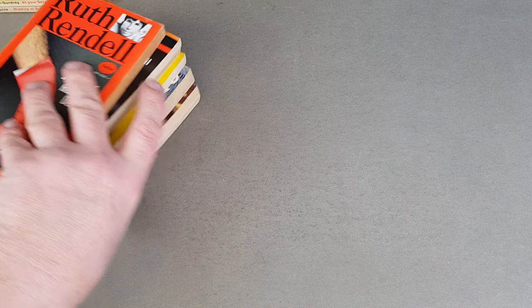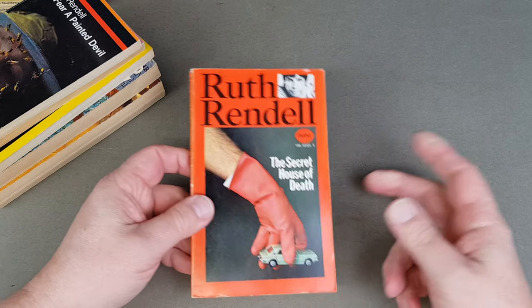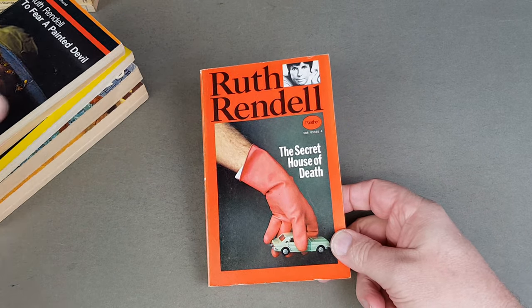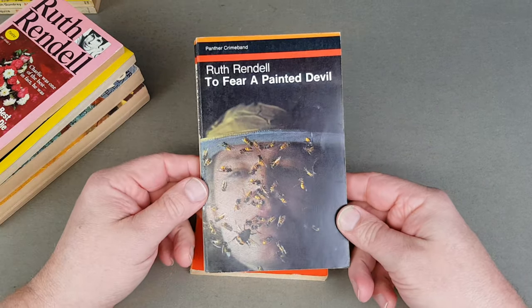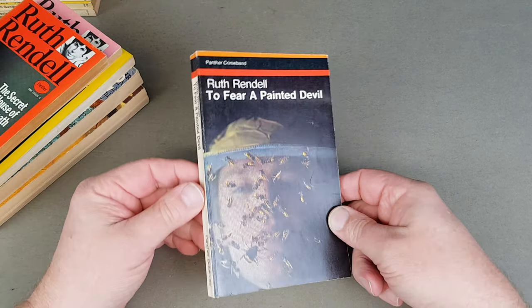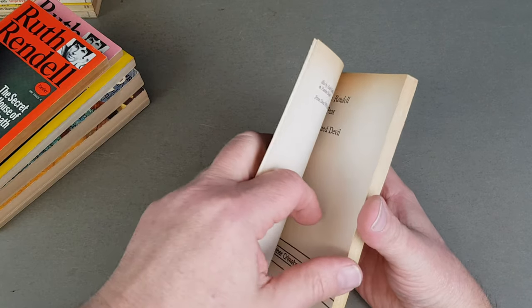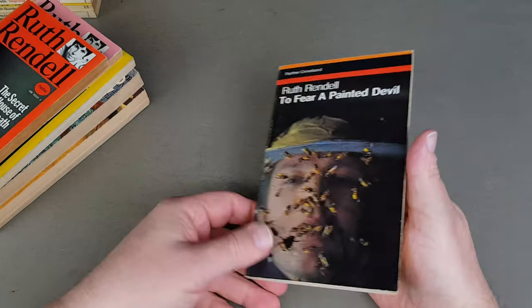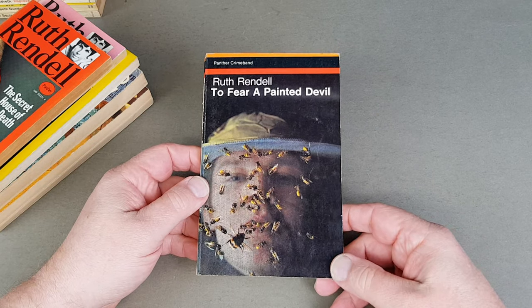Right. Now we've got a few more. Now, I picked up another little batch of Ruth Rendell's. I wasn't particularly looking to collect Ruth Rendell or anything, but I bought it for this lot here, which is one of the Panther crime bands that I needed. And this is Ruth Rendell's second book, To Fear a Painted Devil, I believe. It's published by Panther. This is a first printing, 1967. And these all worked out, once again, at about 80p a book.